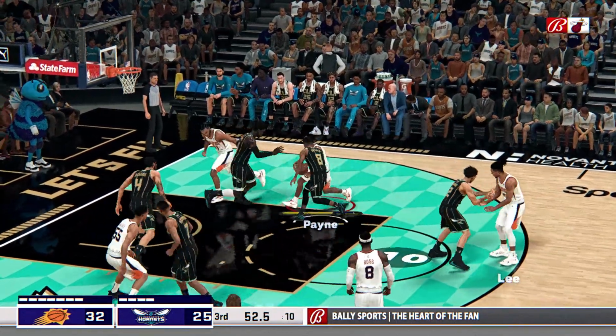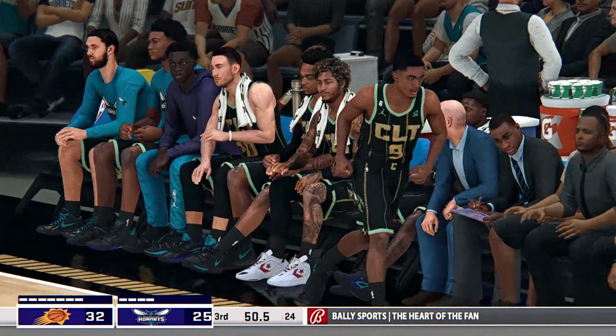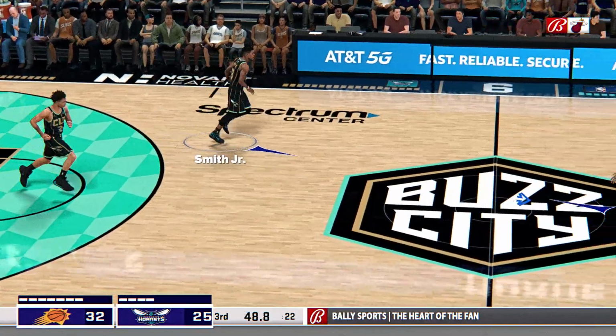Warren finds Payne. Back to Warren. And out of bounds as the Hornets gain possession. And if you're going to grab it, grab that thing. He just lazily reaches out for that, and the result is it's deflected right off of his hand. Melton's checked in for Williams. Fifty seconds left to play here in the third.